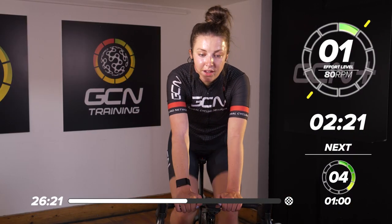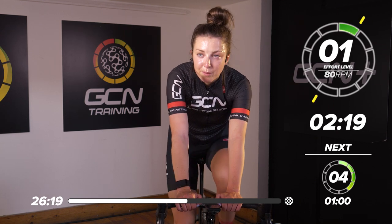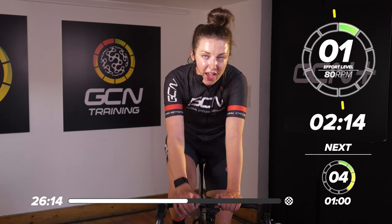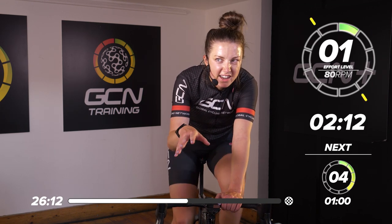All right, so we've got 2 minutes 20 left. And then we're going to go into our third and final 12-minute block. But after that block, I have snuck a few little cheeky efforts in right at the end.